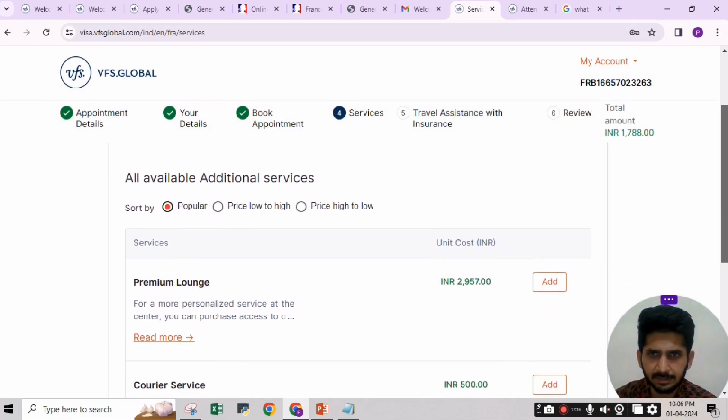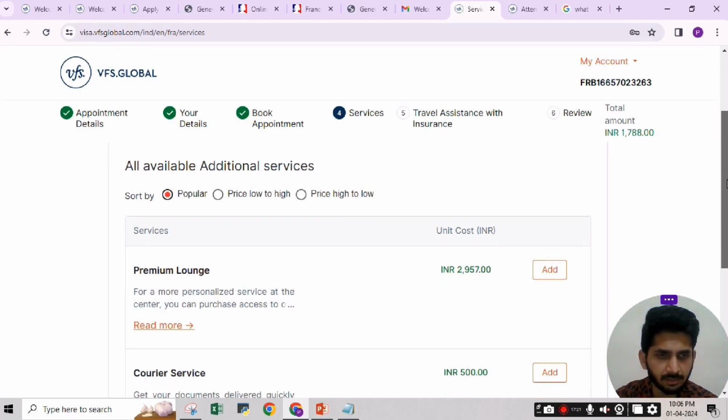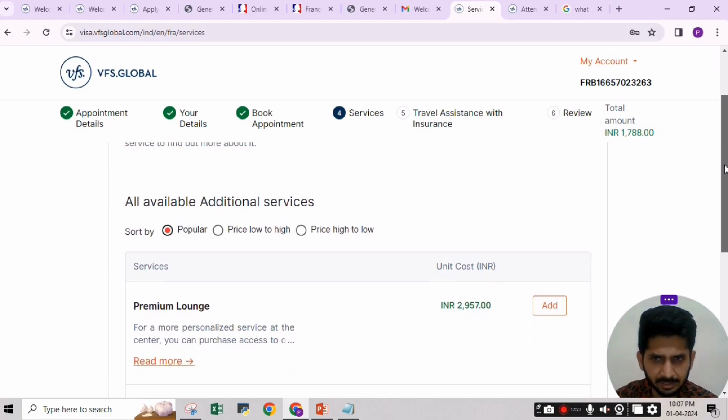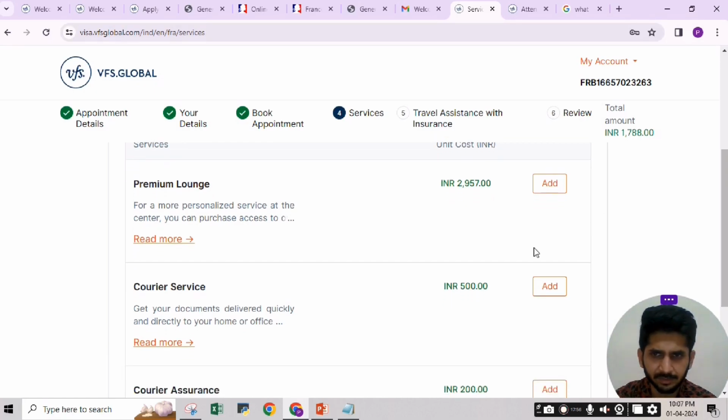Then the next page will look like this. Here a few additional services are there as well. Which particular service you need to buy and which you don't need to buy, just a recommendation. It is asking for the premium lounge, which costs 2,957. If you want any kind of premium service, of course you can book it, but trust me, I have gone through this option and you are not going to get much with this premium lounge. So do not take this premium lounge, it's my personal advice, rest is up to you.